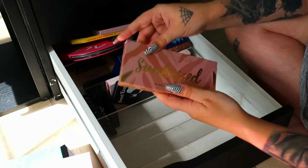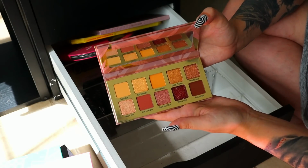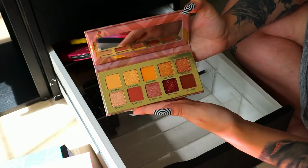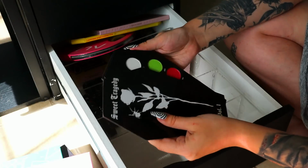Ooh, this one's really cute. We got this in a subscription box from Violet Boss. I think it was in a BoxyCharm. Really cute color scheme. I really enjoy it, but I'm gonna put it in the maybe pile because when we get to the second drawer, not just this drawer, I think I have these kind of tones already, but it's really pretty. And again, I love a compact palette.